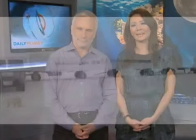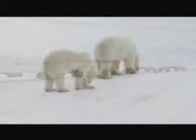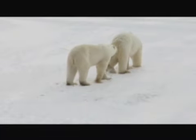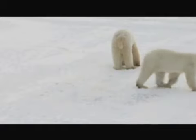But first, this is a pretty buggy one, a tricked out tundra buggy helping scientists get up close and personal with polar bears in the far north. Right now, researchers are hard at work in Churchill, Manitoba, also known as the polar bear capital of the world, to study the effects of climate change on the local wildlife.